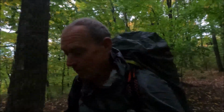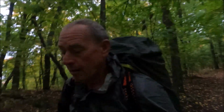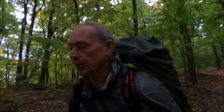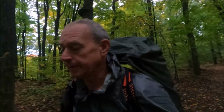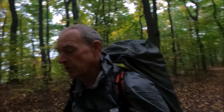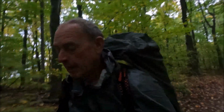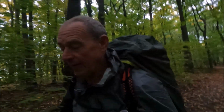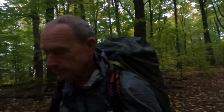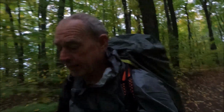The one I'm trying now is an upgrade to that, which is the Frogg Toggs Pro Light rain gear line. Again, it comes with a jacket and pants in the kit. I paid 47 Canadian dollars for that from Amazon.ca. What's that, around 35 bucks maybe US. So we're trying that out this weekend.